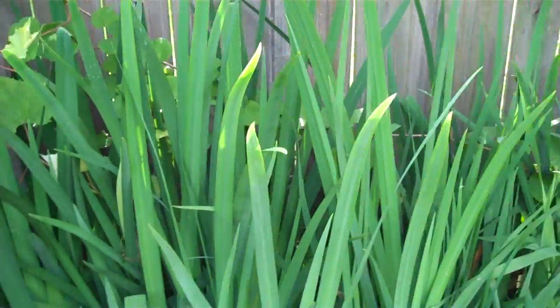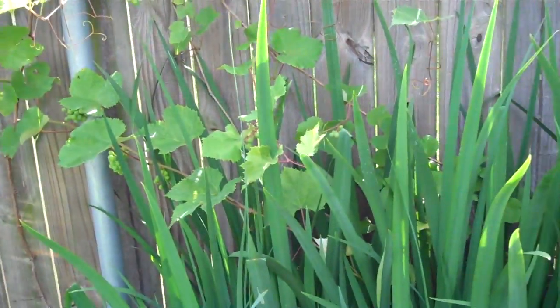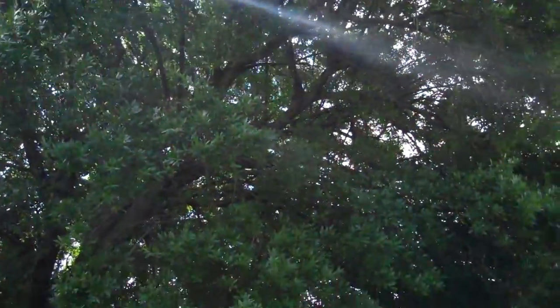That's pretty much the end of the garden update. I got a lot of work to do. I have to pick up a bunch of branches from my neighbor's tree right here.